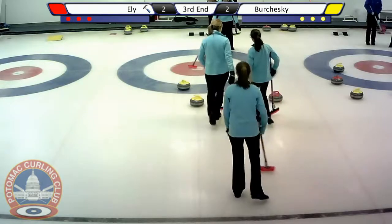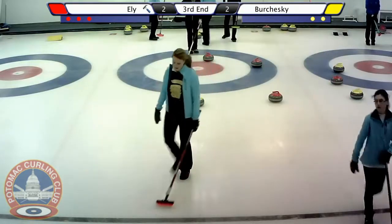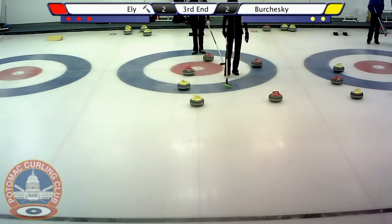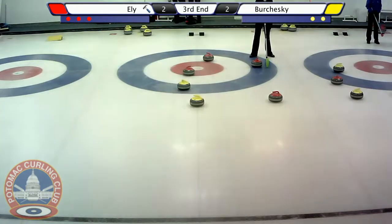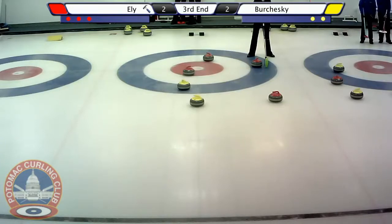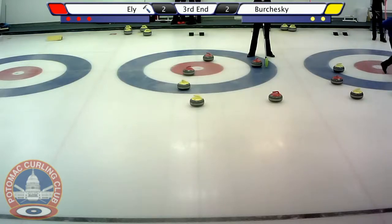Burchesky with a nice normal weight takeout. Hits the top one. Not very thick, so she just kind of pushed it behind the guard and into the 4-foot. Yikes. Looks like Hannah Ely's going to try and guard up the hole. Since Ely has hammer, she is sitting in a powerful position right now.